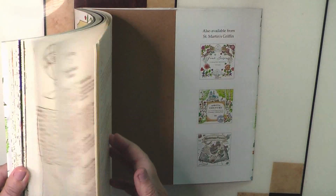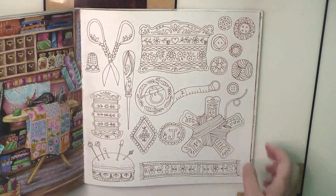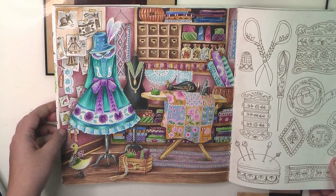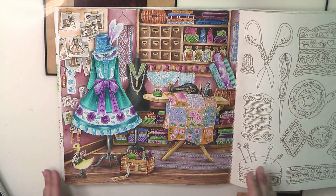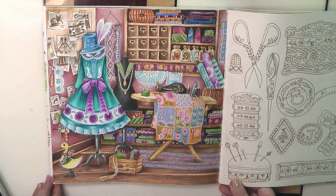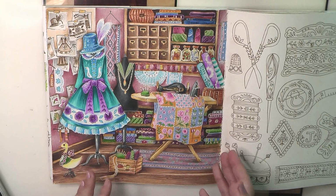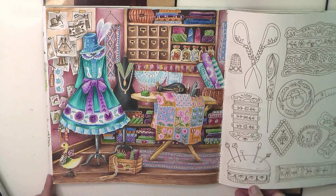It's the very lovely Miss Molly's shop. You know that I love stitching, so when I see something connected to sewing, stitching, of course I select such pictures. Here it was quite challenging to select colors because we have a crazy amount of details.